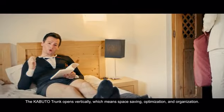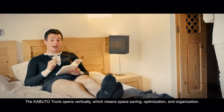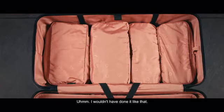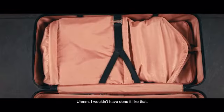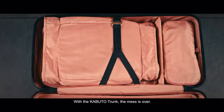The KABUTO trunk opens vertically, which means space saving, optimization, and organization. I wouldn't have done it like that. Maybe more like this. Oh yeah, it's modular. With the KABUTO trunk, the mess is over.